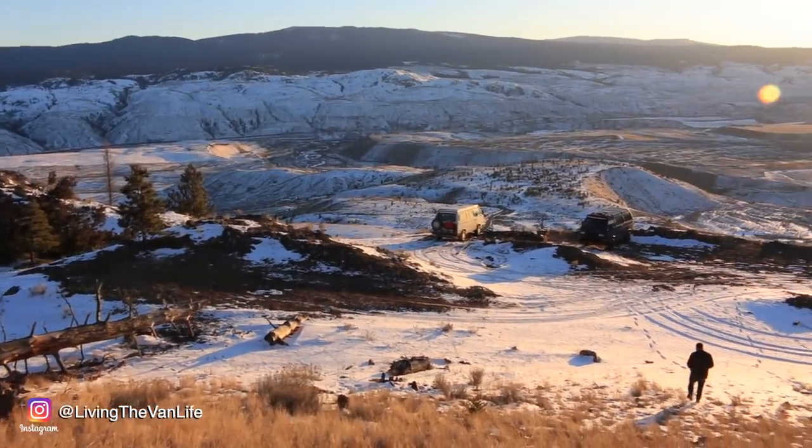Fun. Once again, they saved the day. Always good to carry a set on board if you plan on going anywhere off-road. Snow, mud, sand, whatever. A little bit of a climb up here in the snow, but the view up here is just awesome.